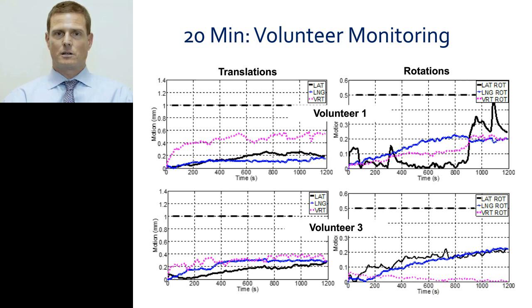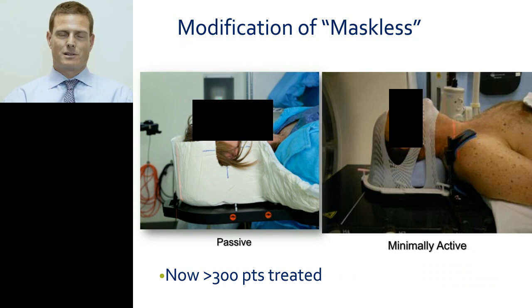We did have to modify our maskless approach. Shown on the left there was the initial passive mold that we used. It just turned out to be too cumbersome to make and too time-intensive and too difficult. So we did give a little on the definition of maskless and go now with an open-faced mask, which is a minimally active immobilization, and use that currently, and have at UCSD hundreds and hundreds of patients treated. In my current clinic, we've also treated several hundred patients.